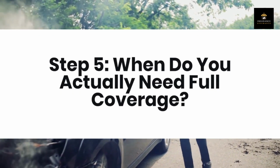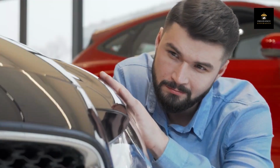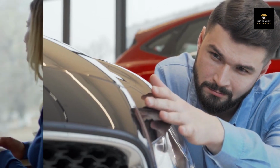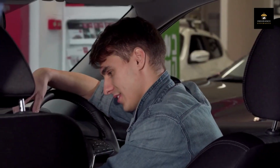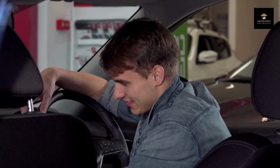Step 5. When do you actually need full coverage? If your car is leased or you're still paying off a loan, your lender will usually require you to have collision and comprehensive coverage, meaning full coverage is basically mandatory. But if your vehicle is fully paid off, those coverages are optional.